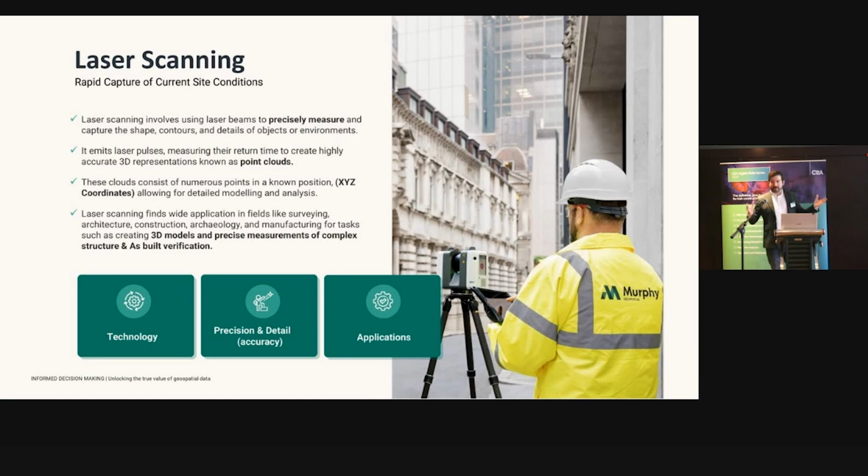Laser scanning, I'm not sure if many people are aware, captures millions of points around as you're replacing the laser scanner, like the camera there. And it would be considered, I suppose, a diesel engine in sustainability terms.